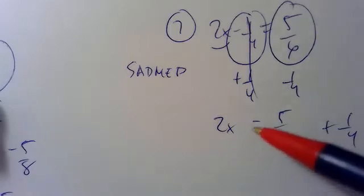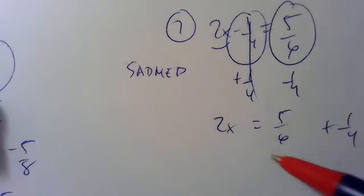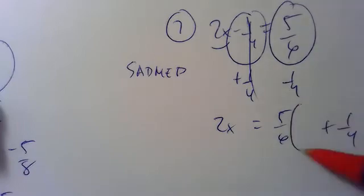So anyway, 2x is equal to 5/6 plus 1/4. Now we got to combine everybody here on the right-hand side. Oh, fractions, we need to have a common denominator. No fear, common denominator doesn't have to be a least common multiple. It can be any common multiple.